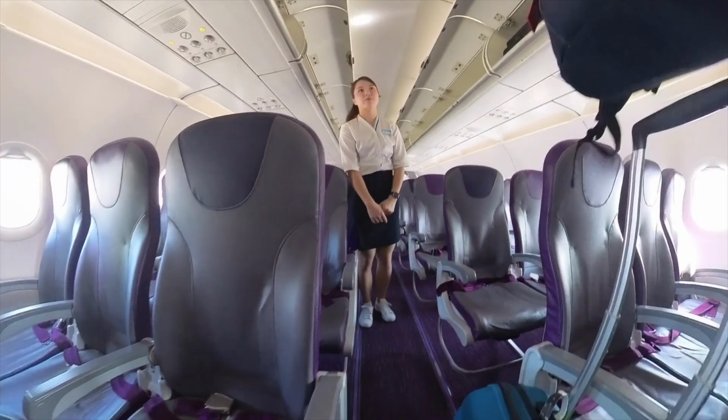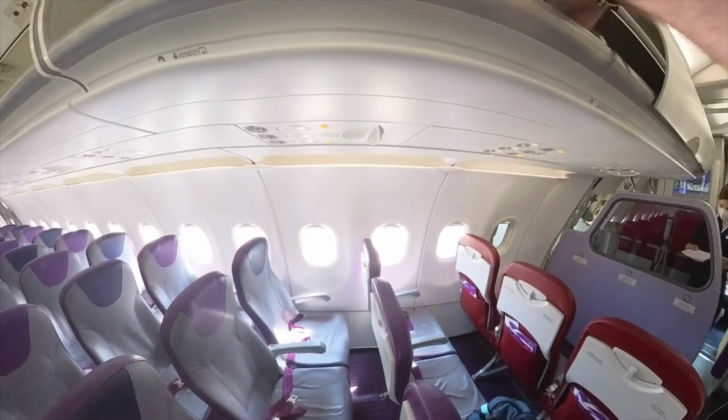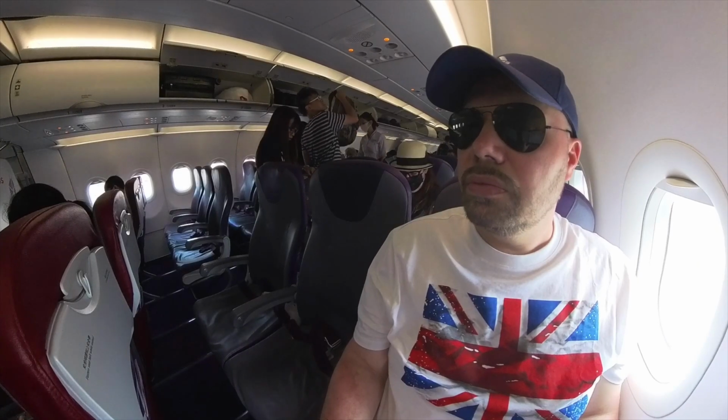The seats are in a standard 3-3 configuration in this red and grey or purple and grey colour. My home for the next 4.5 hours, seat 2A. The most delightful few words to hear on an economy flight, especially on a budget airline when the seats next to you are empty, are still boarding complete.